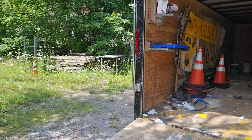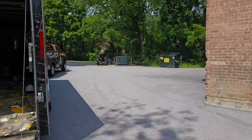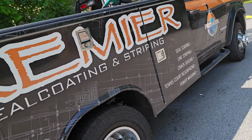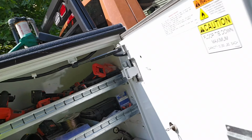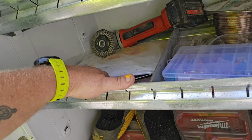I have spare hoses, usually hanging up there, and that little box up there that holds a bunch of tips. But I roll around with my paint truck, my boss truck. This is my tool truck. It has every tool we could ever need for every scenario that we get in. But this is also where I keep some of my paint stuff.